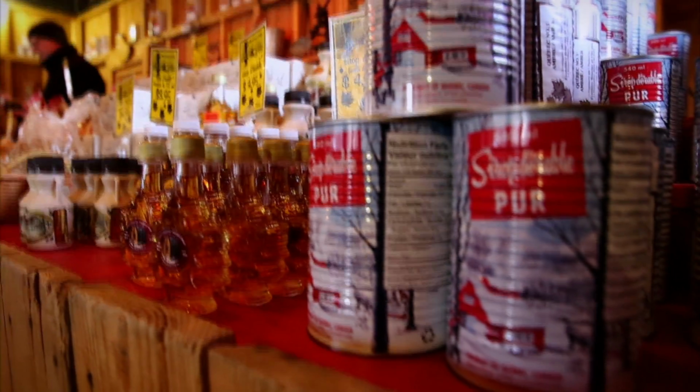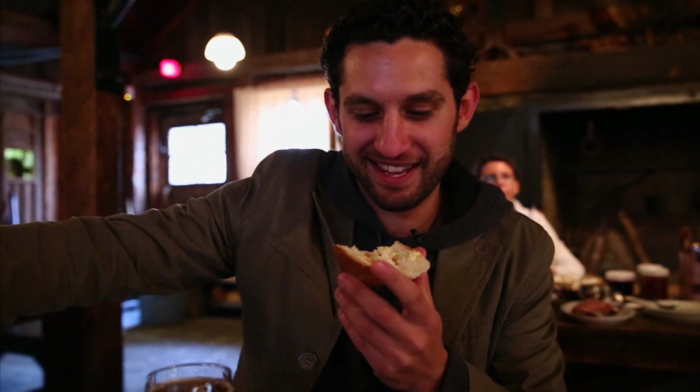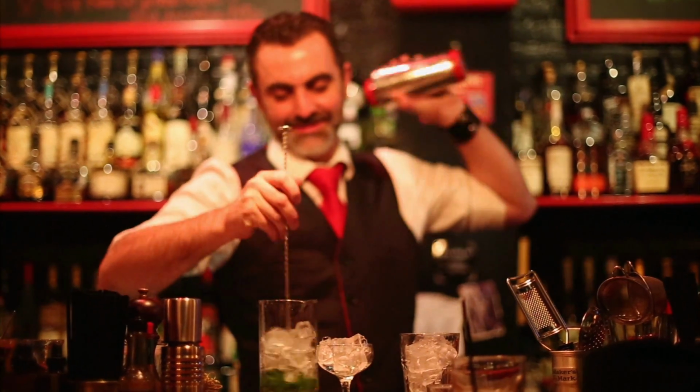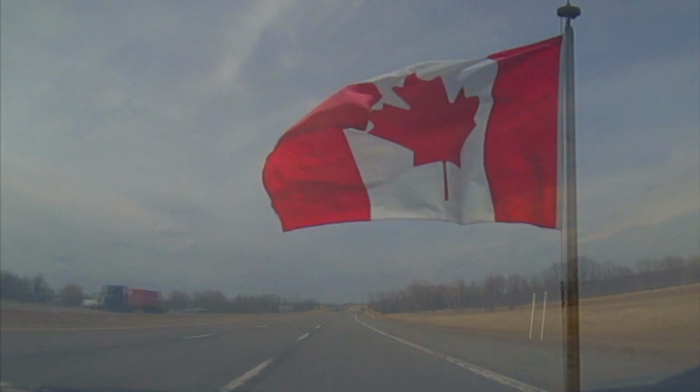When it comes to maple syrup, it seems pretty difficult to go wrong. Maple wine. Maple bread. And after centuries of adding maple syrup to virtually everything, maple pie, maple beer, Quebecois have finally started figuring out how to make maple drinks worthy of a spot on international menus. Question is, will the rest of the world catch on?